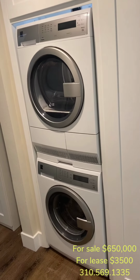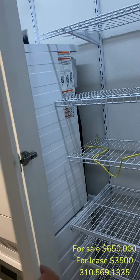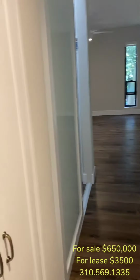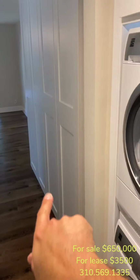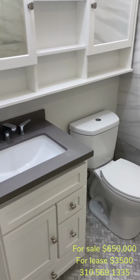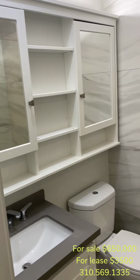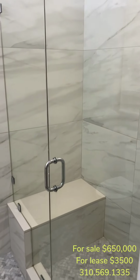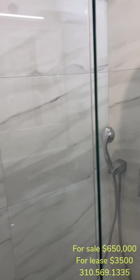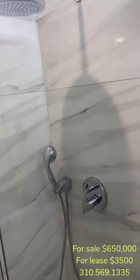So we have a beautiful washer and dryer. Closets here, as well as a whole row of closets on this side and this side, which we'll get to, but let's take a look at the bathroom. As well, this has been completely redone and lots of storage room. Big stand-up shower with a seat. Great fixtures, nice rain shower.